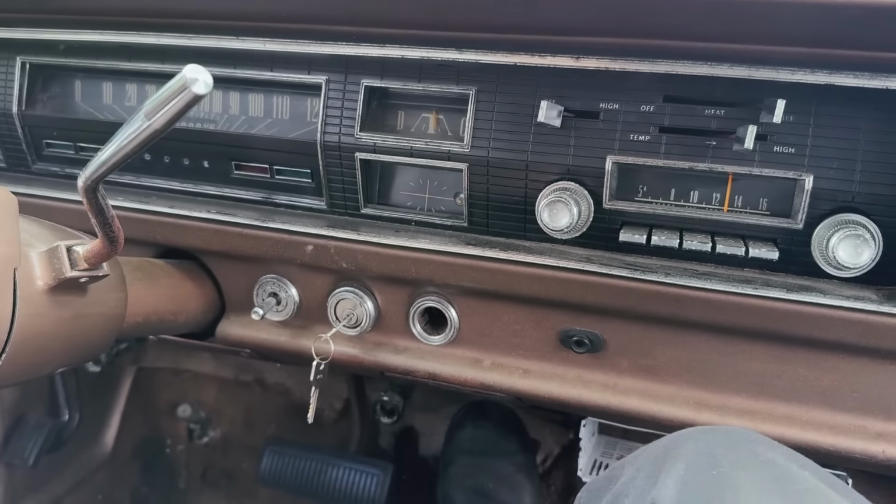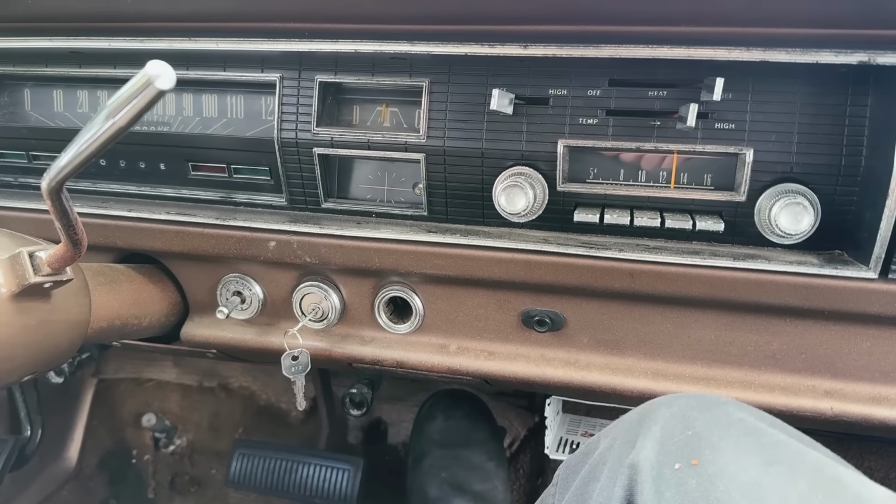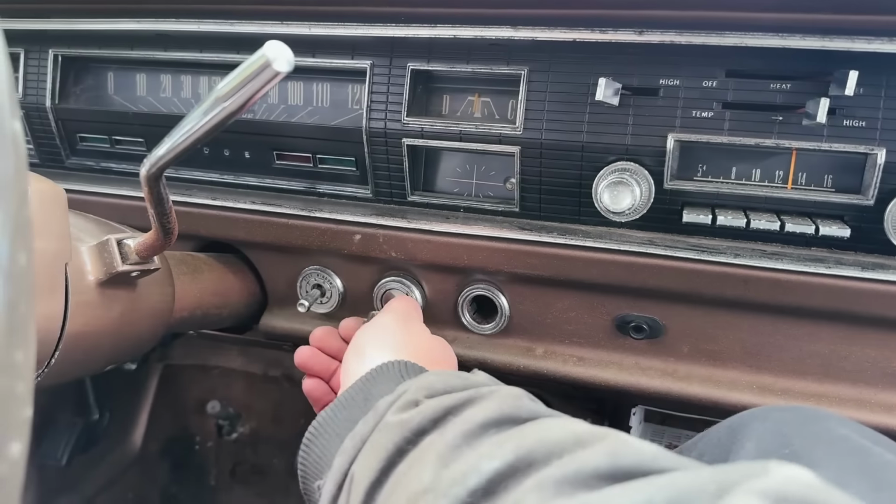Still charges. Yay. Is it seriously just gonna idle? No, it's not.